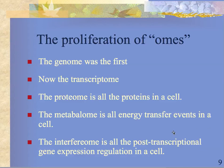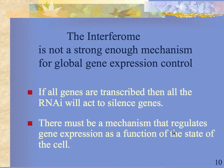So in the last couple of years, there has been a proliferation of omes. First there was the genome, and now there's the transcriptome. People are talking about and working on the proteome, the metabolome, and the interferome as a high-level post-transcriptional gene expression regulation mechanism. My sense is that the interferome is not a strong enough mechanism for the global control of gene expression. If all genes are transcribed, then all of the RNA will act to silence genes. There must be, to my way of looking, a mechanism that regulates gene expression as a function of the state of the cell, and I've been working towards this.